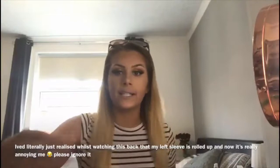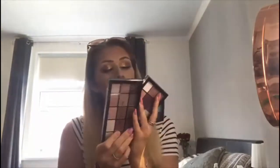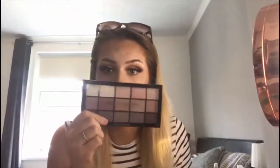So I'm just deciding which palettes to use. So I've got a few here. They're all full Revolution. I've got quite a few of the Reloaded palettes, which are so cheap. They're only like £4, and I think you get 15 shades, and they're all so good and so pretty as well. So that's great. This one's quite a neutral one, and I actually got this one for £2 the other day, but I think I'm not going to use that one.